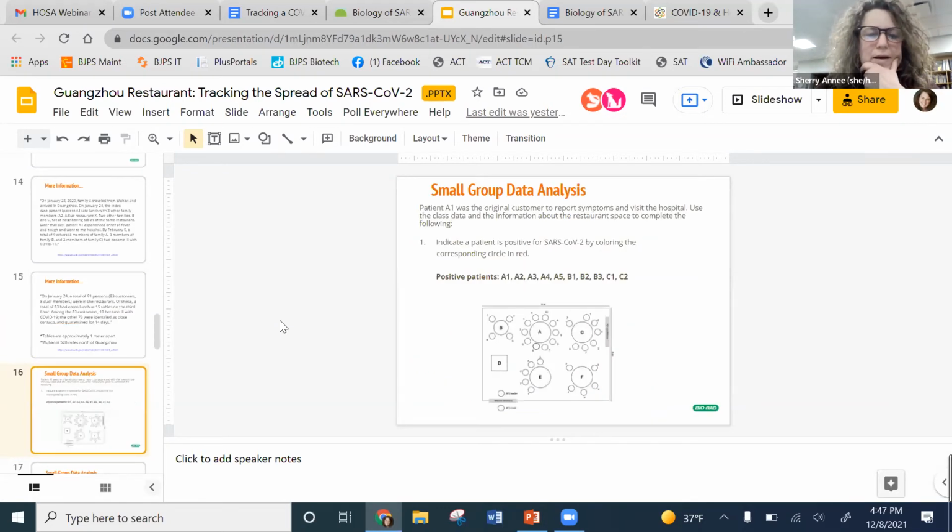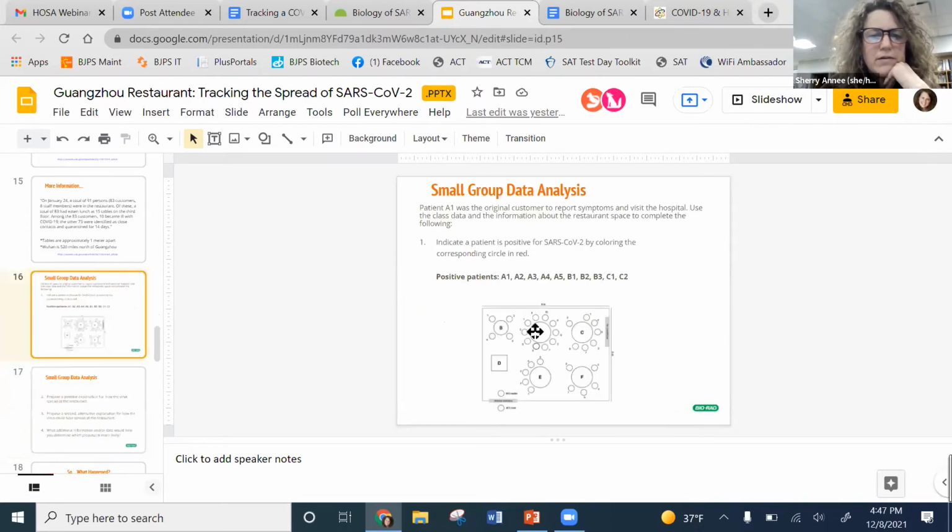And then I have them do small group data analysis. And I've given you a copy of this. I won't pull it up, but I have a student handout of this. And they then can color in all the positive patients. And so they do that, and then they get a sense of who's sitting where and who's positive.